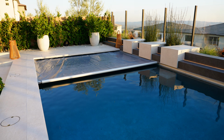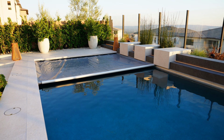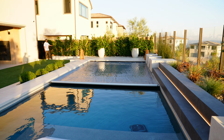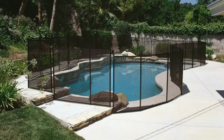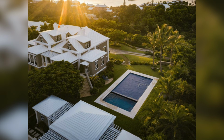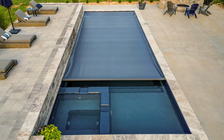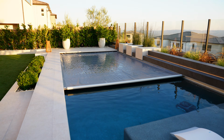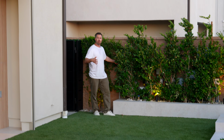But look at the pool. Tell me if you think that looks like a basic pool. Most of the time when people think of an auto cover or a safety for their pool, they're thinking about these kind of things, which are pool fences or even this kind of liner, but they don't think about something that feels luxurious like this one. And this is such a beautiful way, and a way that's distracting your eye from the shape.